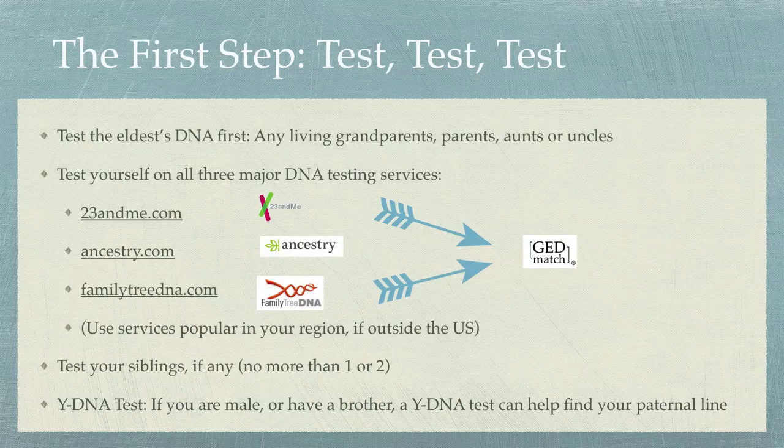So, now that you know what to expect, let's get started. You may have already taken one DNA test yourself. Your next step should be to test your parents or grandparents if they are available. There are several reasons for this. First is mortality. When they pass away, you lose the opportunity to have them tested forever.